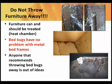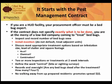Okay. Let me say who it is that's very important with regards to being satisfied with your pest control company going forward. If you are a HUD facility, your procurement officer is in charge of your pest control contract, and they are the most important person for having bedbug knowledge. I think this is the most important person who's really been overlooked. That person's in charge of putting together the pest control contract, and if the contract does not specify what exactly is to be done in your facilities, you are very much at the mercy of whatever a low bid and possibly not well-educated pest control company is going to do to treat your bedbugs. Okay, when I say treat, notice I don't say kill, eliminate, or control. Okay, treat your bedbugs.